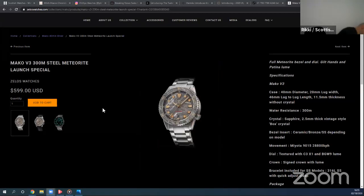I don't understand how they can be profitable. It just makes no sense. I would love to talk to them and understand how they... There is more, Rick. What's more? There's more, and there's more. So it comes with a really funky metallic warranty card.